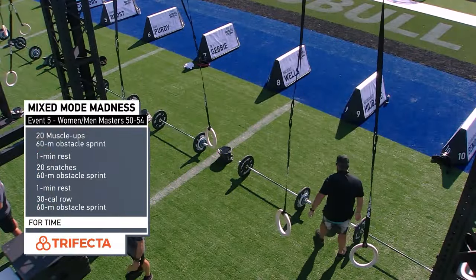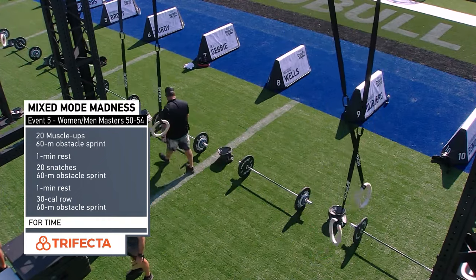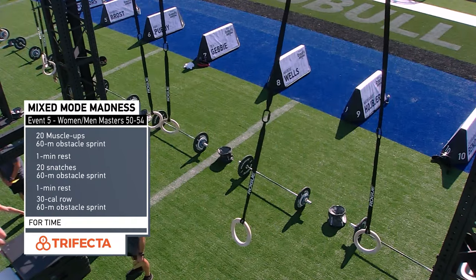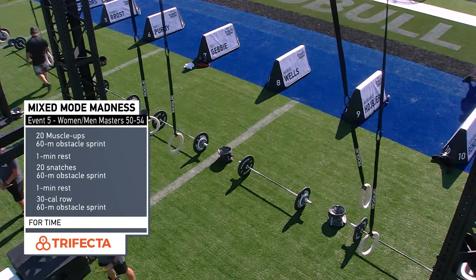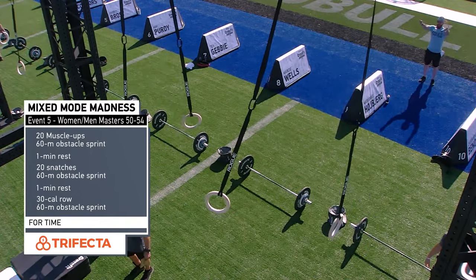And they mix it up. That's exactly right. 20 muscle ups for time with that sprint, a minute rest, 20 snatches, that sprint, a rest, and 30 calorie row. And then you have that last sprint. And you add all that together, and that becomes your score. So you have to do well in all of these.